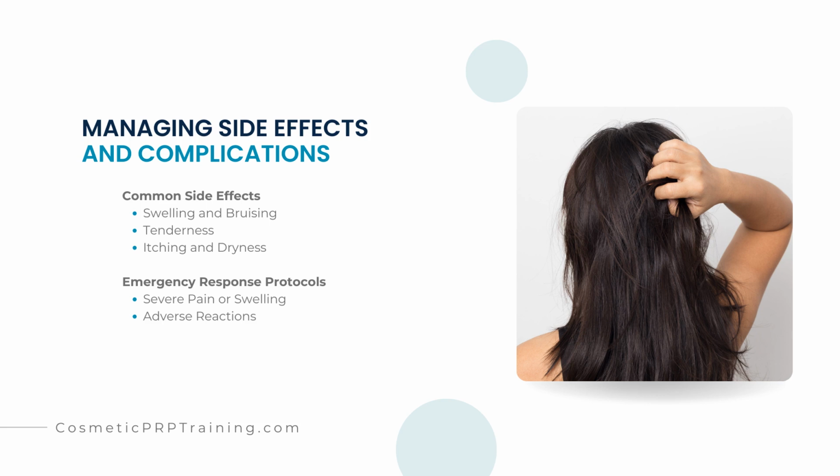Adverse reactions. You need to provide every patient with an emergency contact number and make sure they understand that if they're having trouble breathing, significant swelling, or any other red flags, they need to seek help first.